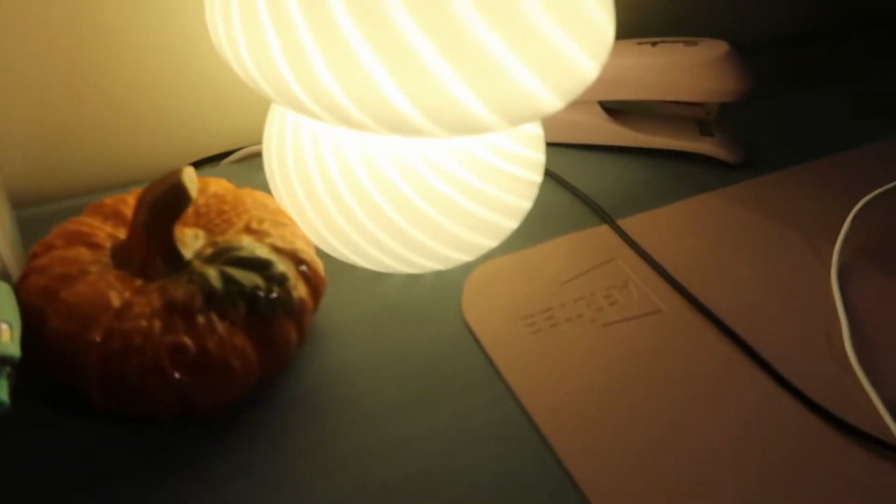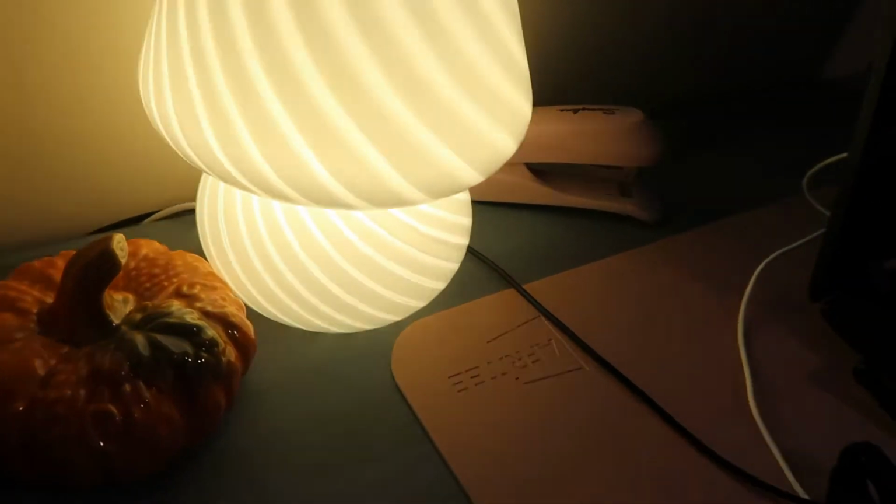I know it's really bright, but there's my little pumpkin guy. He's so cute. You can't even see him. The light is blinding. But there's my little pumpkin guy. I need to turn him so it's like this. Yeah, I think that's cute. So I'm gonna leave that.